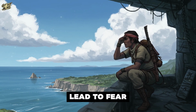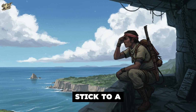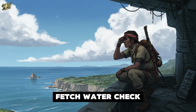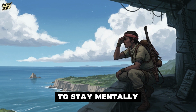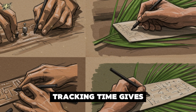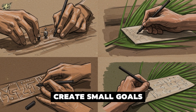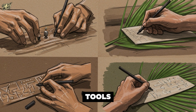Second, maintain your mindset. Time alone can lead to fear, depression, and hopelessness. To fight it, stick to a daily routine. Fetch water, check signals, gather food. Talk out loud to stay mentally alert. Keep a diary on leaves or rocks. Tracking time gives you purpose. Create small goals: better shelter, better traps, new tools.